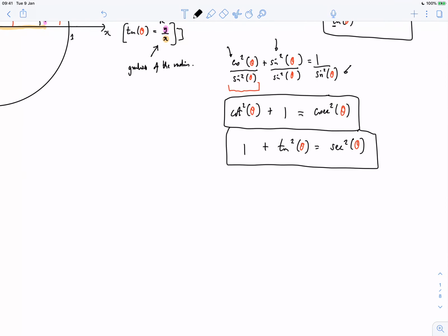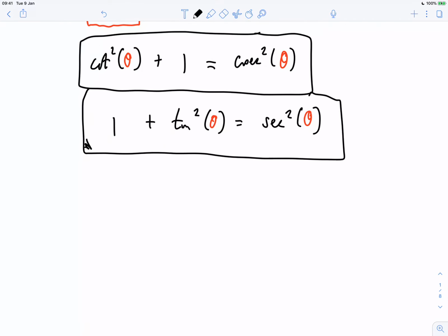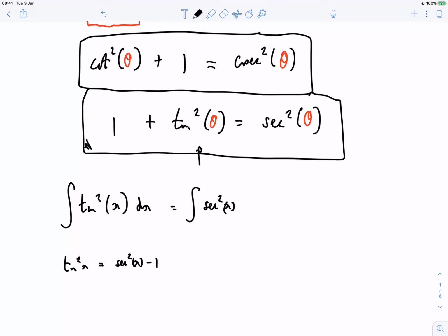Okay, so for example, why is this one particularly useful? Well, suppose I want to integrate tan squared of x. Then from this equation here, I know that tan squared of x equals sec squared of x minus 1. So integrating tan squared is the same as integrating sec squared x subtract 1. And this is quite easy to integrate because sec squared is what happens when you differentiate tan of x. And minus 1 integrates to minus x and then plus an arbitrary constant.